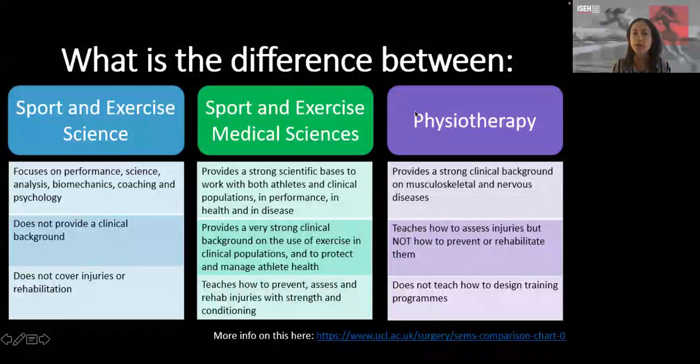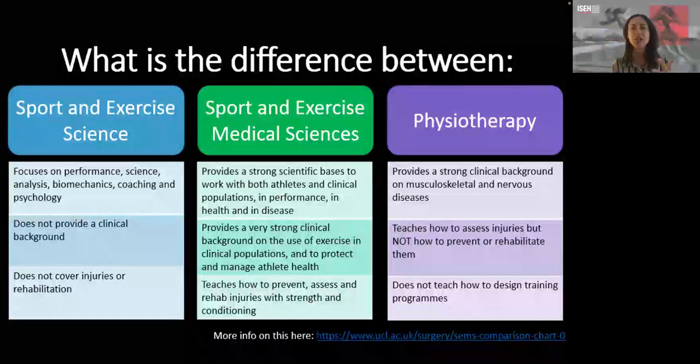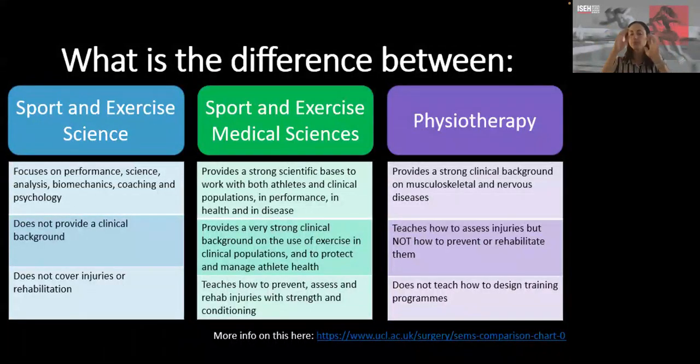On the other end of the spectrum, if you say, oh, I'm interested in physiotherapy because I want to heal athletes' injuries, then if you studied physiotherapy, you would get a very, very strong clinical background, but not just on injuries. You would focus on everything that has to do with physiotherapy. So there are neurological diseases. There's much more beyond just sports injuries. Sports injuries is a very small part of physiotherapy. So there's a lot more to it. You do become a clinician.